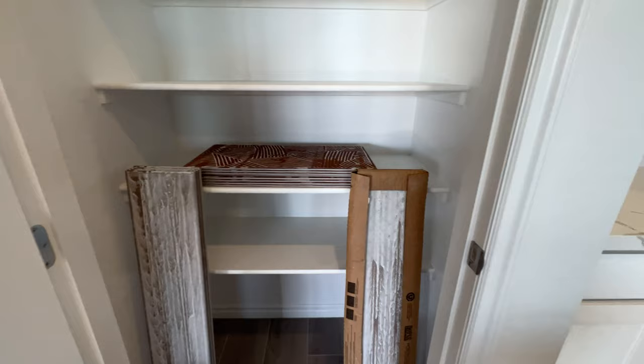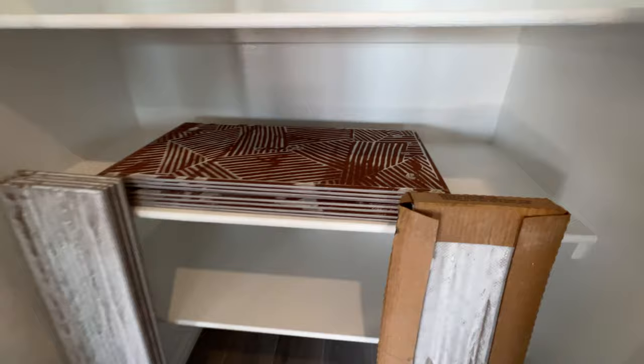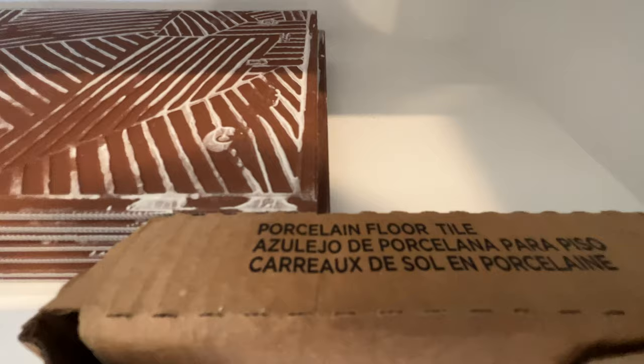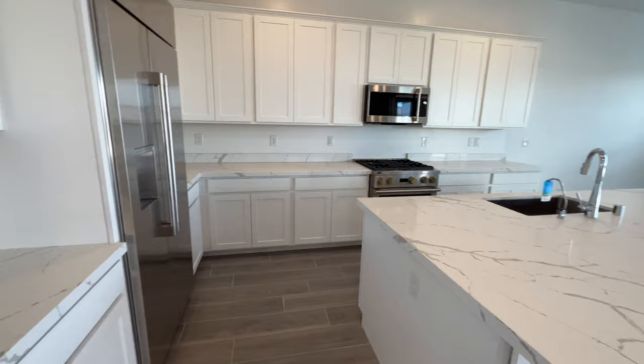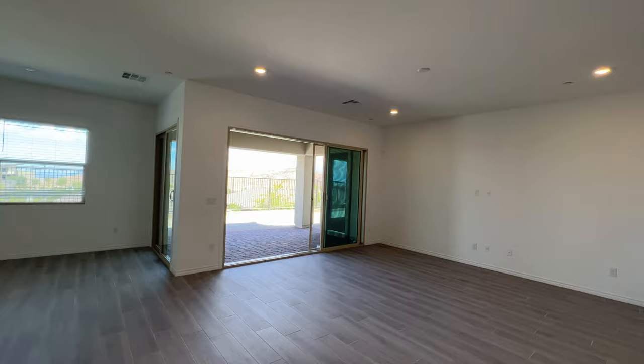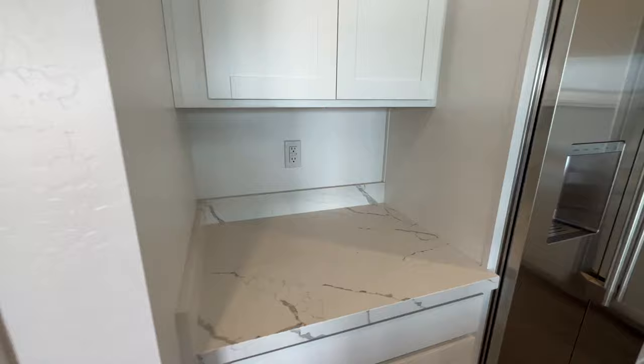See how this is the flooring they've used. It looks like wood, but it's really a porcelain floor tile. It's called azulejo de porcelana para piso. Right? This is how it feels, guys, when you're standing at your pantry area. Okay, I forgot to mention, this is a 10 feet ceiling. I already measured it a while ago. It's about 10 feet. Okay, so they're giving you white cabinetry.